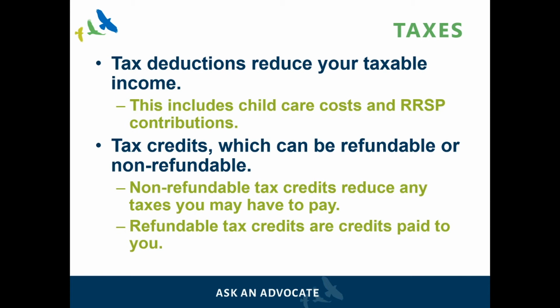It's important to note that non-refundable tax credits will not get you a larger tax return if you're eligible for a tax return. Refundable tax credits, on the other hand, are paid back to you. This includes child tax benefit, disability tax credit, and GST. These can be a big help in maintaining a steady income, especially child tax benefit if you are a parent, so filing your taxes each year can benefit you directly. For more information on what tax credits you may be eligible for and how to claim them, we recommend speaking to a financial advisor.